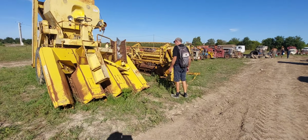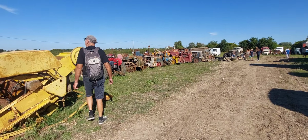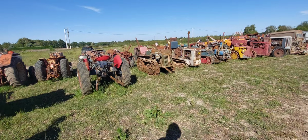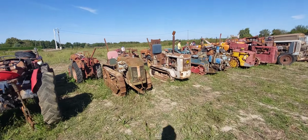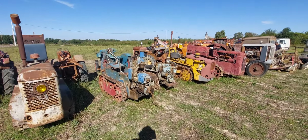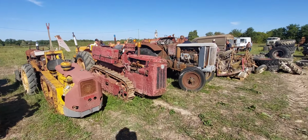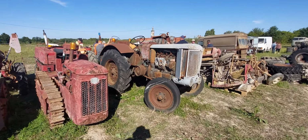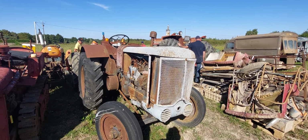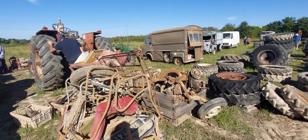And some more crawler tractors. You can't know everything about everything, probably know little about nothing, but like I say, there's some fantastic tractors here. And this Massey Ferguson 1100, it's got a Perkins 6354 in. I had a look at that earlier, and that's a big old lump.